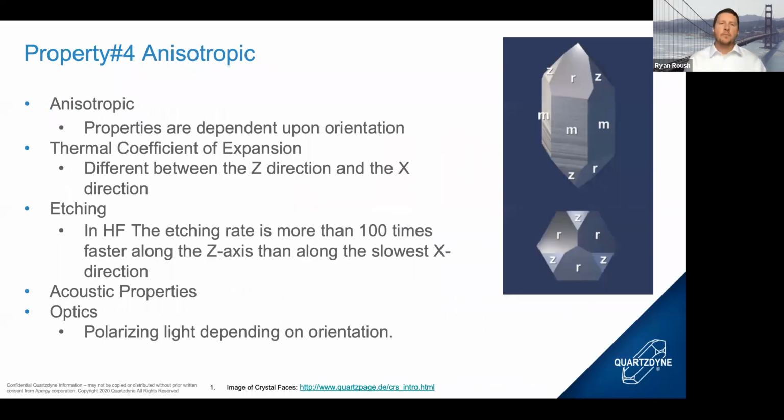So this next property, it's a little bit mind-boggling. Most people are familiar with isotropic materials. And isotropic is a word that means that the properties of whatever the material is are not dependent on the orientation. And so some easy materials that we're familiar with, glass or metals. If you have a cube of steel, it doesn't matter the orientation of the cube, the properties of that steel are all the same, regardless of the orientation.